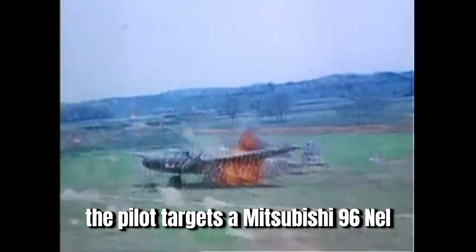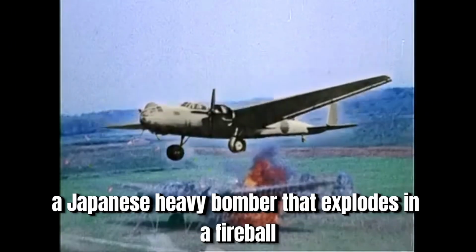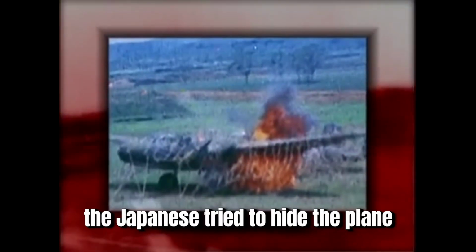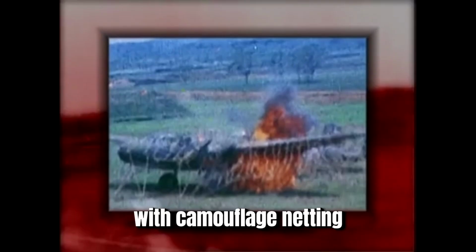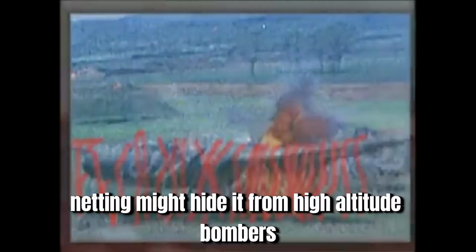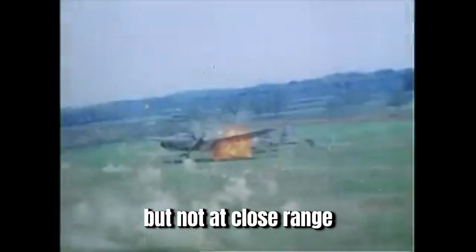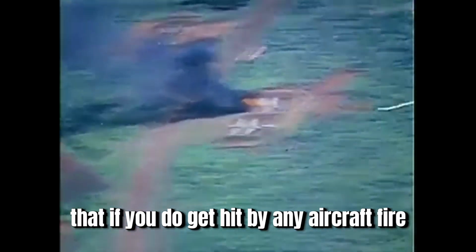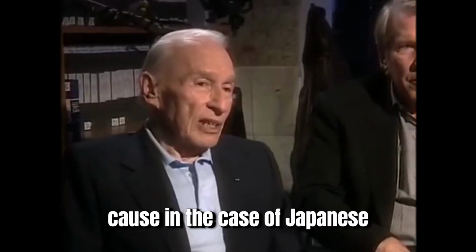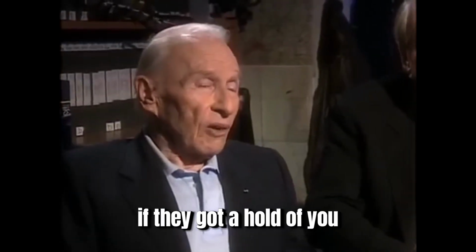Check it out again. The pilot targets a Mitsubishi G3M Nell, a Japanese heavy bomber that explodes in a fireball. It also appears that the Japanese tried to hide the plane with camouflage netting. Breaking up the plane outline with camo netting might hide it from high-altitude bombers, but not at close range. The other thing is you're so low that if you do get hit by anti-aircraft fire, you're not high enough to bail out. Of course, in the case of the Japanese, it didn't make an awful lot of difference if they got a hold of you.